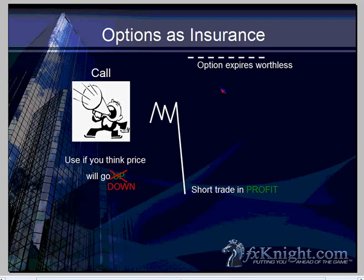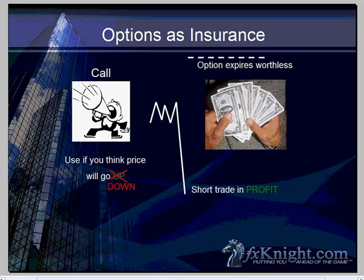What about the call option that you bought? That was a bet that price would go up. And that contract expires useless because price never went up. It went down. But the cost of an options contract is a few bucks. Meanwhile, hopefully you made much more than that in profit on your short trade. So in other words, you bought an insurance policy. You didn't have to use it. Thank goodness.